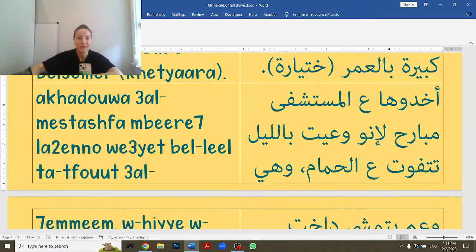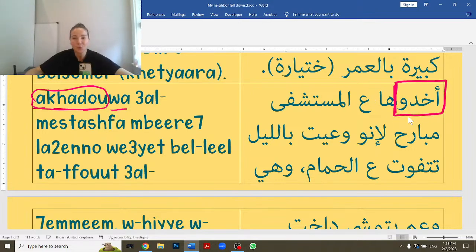Okay, let's repeat. أخذوها. So أخذوا is "they took." Notice in Arabic, when the verb is on its own, "they took," it's أخذوا with an O sound, not أخذوا with a U sound. And that O sound is very specific to the Lebanese dialect, by the way.